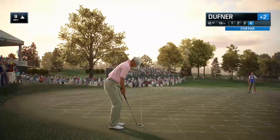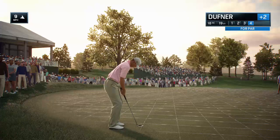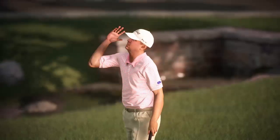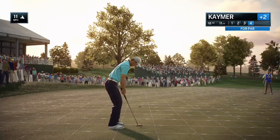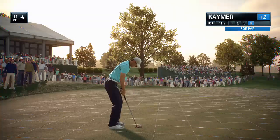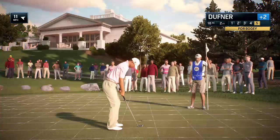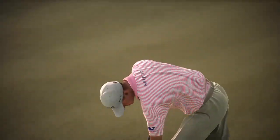Dufner steady as she goes, trying to make another par. Wow, that hurt. It did. Shot gone forever. Just needs to keep it steady here over the putt. Had him up, and it comes to 74 for the day. Three over for the day.